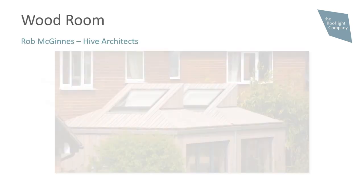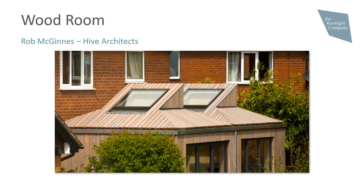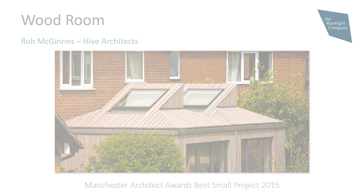Rob McGinnes of Hive Architects designed this new extension for his own home in Knutsford. The aim of the extension was to celebrate and innovate with timber, texture and light. Both roof windows have been orientated south to increase solar gains and light levels. Since completion, Woodroom has been awarded the Manchester Architect Awards Best Small Project. Woodroom was also shortlisted for the Structural Timber Awards Architect of the Year and Private Housing Project of the Year.